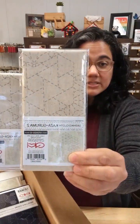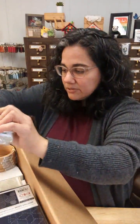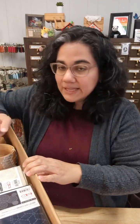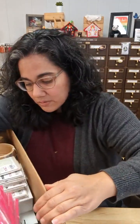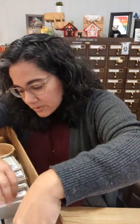Speaking of sashiko, we've got restocks of lots of the most popular sashiko samplers, the Kazeguruma 2, which is what we use in the Sashiko 101 class. As soon as I get the class schedule published, I will be offering Sashiko 101 both virtual via Zoom and here in person in the studio, so keep an eye out for that. The mixed pattern sampler, which is a lot of fun, is in here. We've got some of the Soline mechanical white pencils.